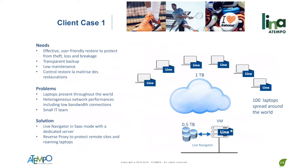So the solution was for about 100 laptops, mostly for salespeople and executives. So they had a lot of mobile users. So all those laptops are now backed up with Lina via one of our partners that is a service provider. So the server is kept on-premise in their location, but the repository is in a cloud that's managed by the software as a service provider. They have set up a reverse proxy to allow access from roaming laptops to make sure that the access was secured for mobile users.